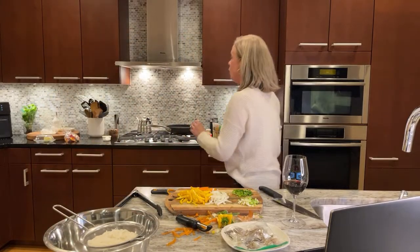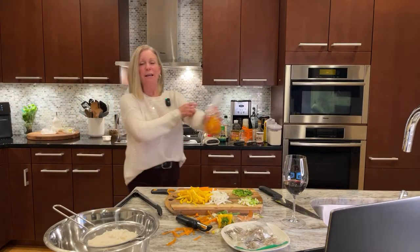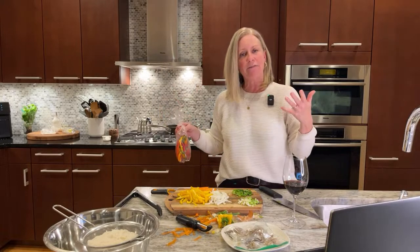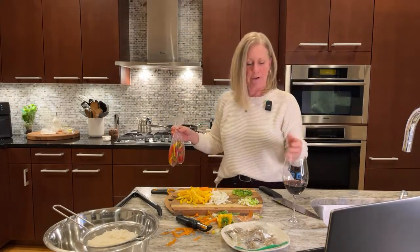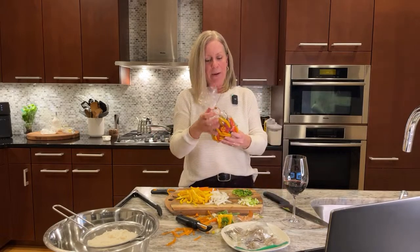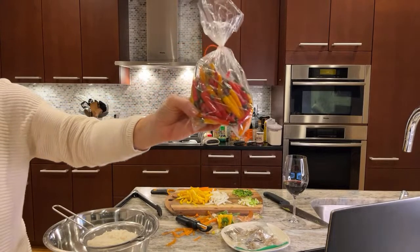I'm trying to think. And then for a little spice, because now I know some people have the hot Madras curry. The curry I have is just your typical curry powder. I don't have any fancy curry, but I got these at the Southeast Asian market. These are some hot peppers.